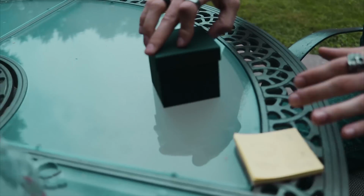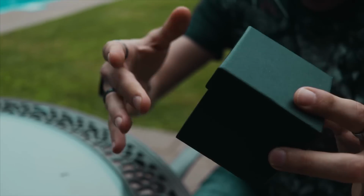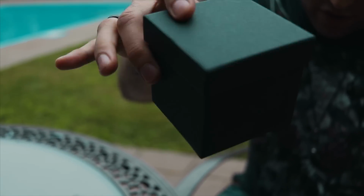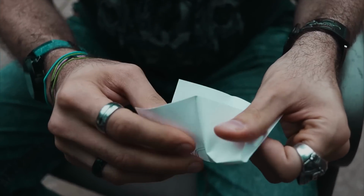There's not a computer in this box, but I want you to see there's no openings or any other way to access the contents. You could hear something in there though, right? Yes. There's just one folded paper. It's one paper, yeah? And on that paper.